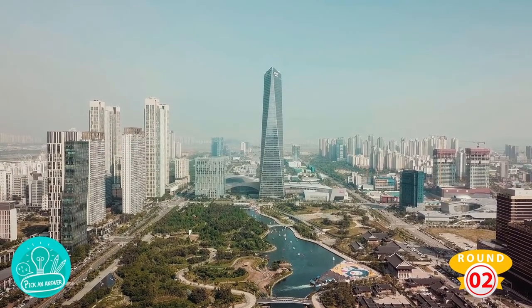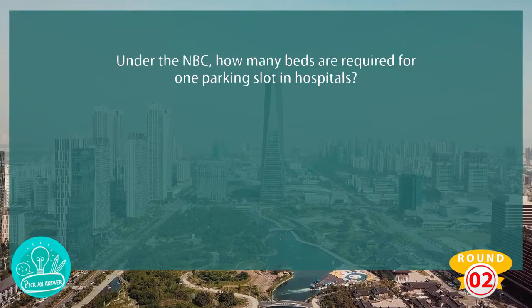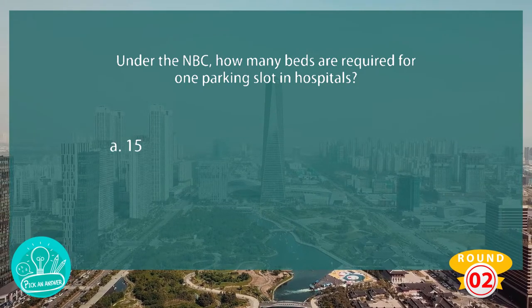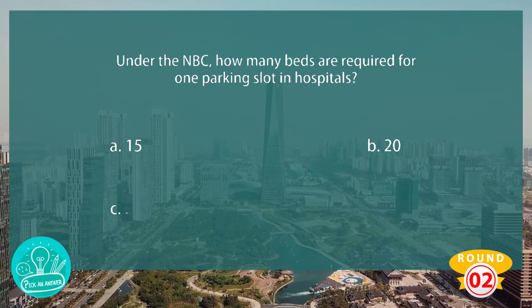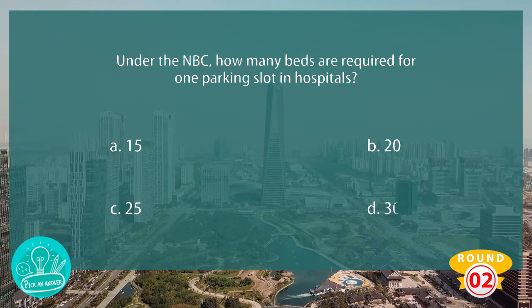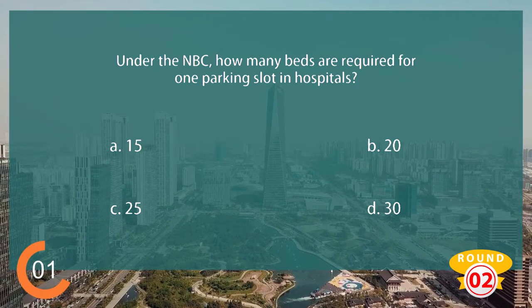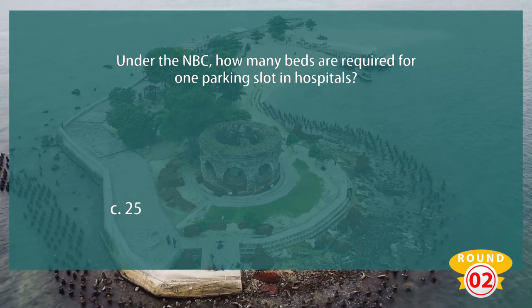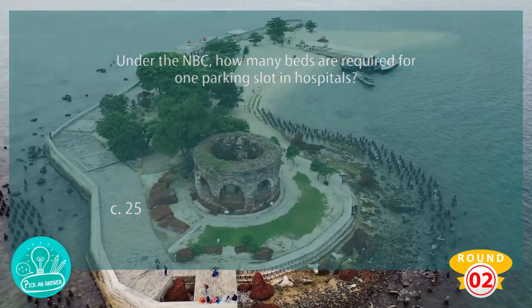Question number 4. Under the NBC, how many bays are required for one parking slot in hospitals? Is it A. 15, B. 20, C. 25, or D. 30? Pick an answer. The answer is C. 25.